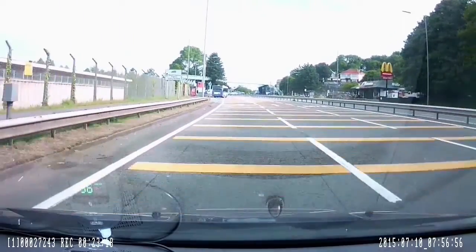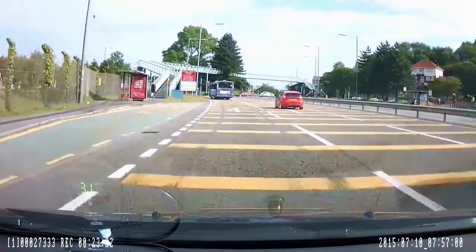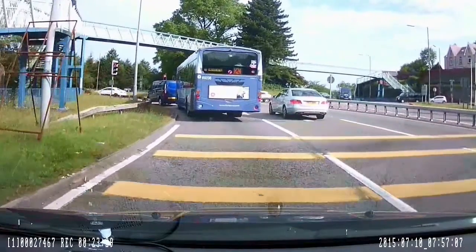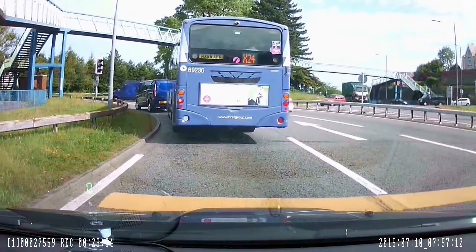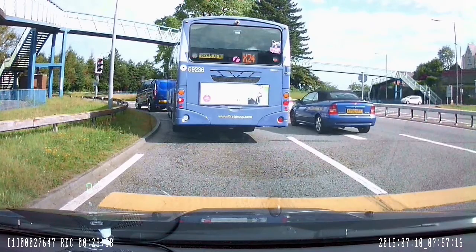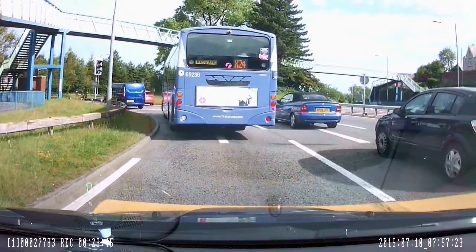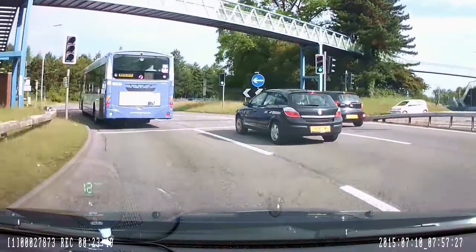So as usual, with an ahead, we're going to stay in the left lane. You might be able to see that we can use the left lane or the middle lane, but left is always the best option. And ahead happens to be the second exit on this one. This entrance to the roundabout is traffic light controlled. So when we get the green light, off we go.